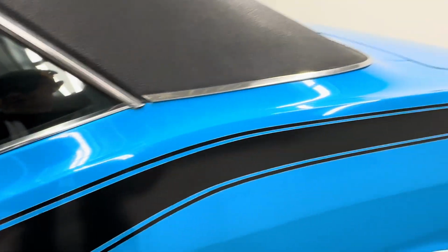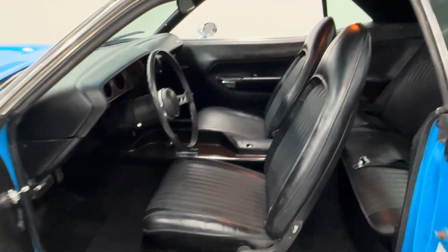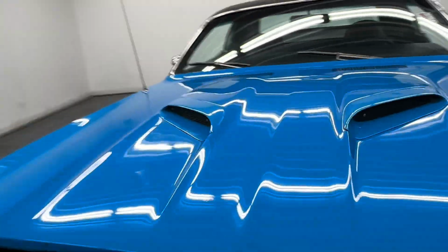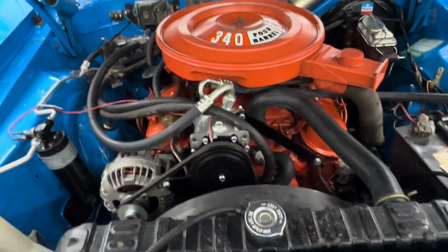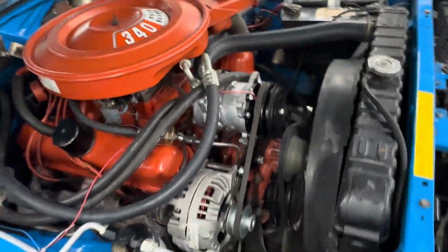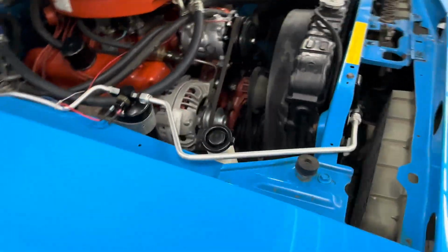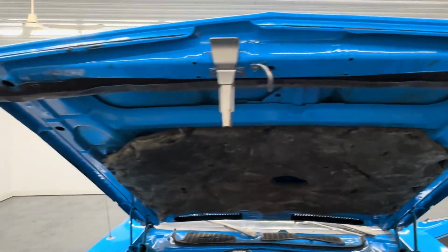I had the lights on this car, and I left them on for a second. The battery went dead. That's why I started out with the car running. Very nice and original appearing underneath the hood. It does have an upgraded AC compressor. Say power steering, power brakes. Hood insulator.